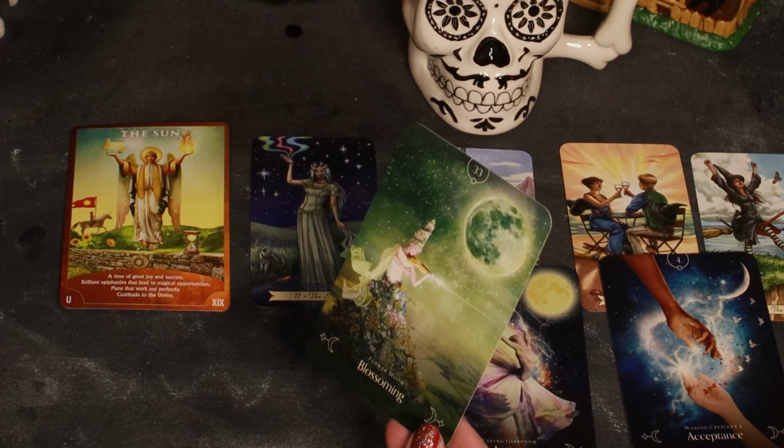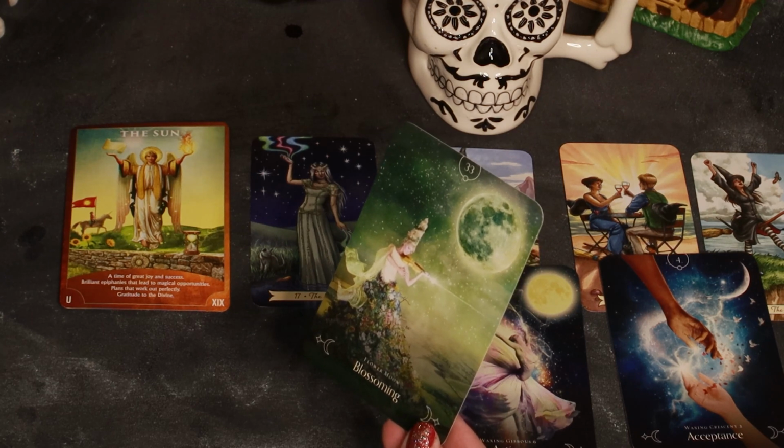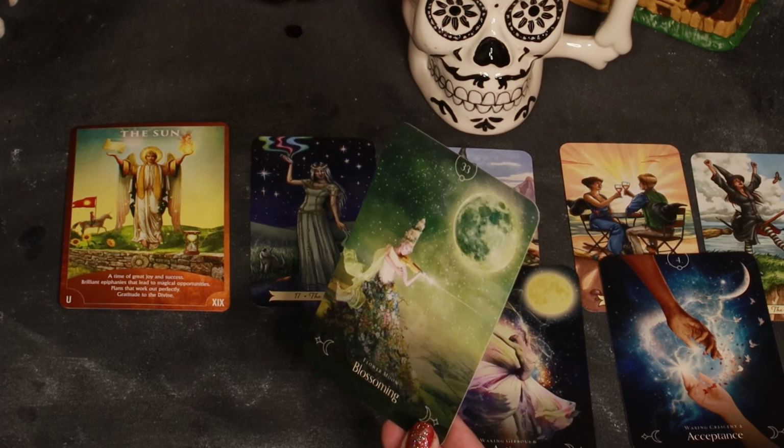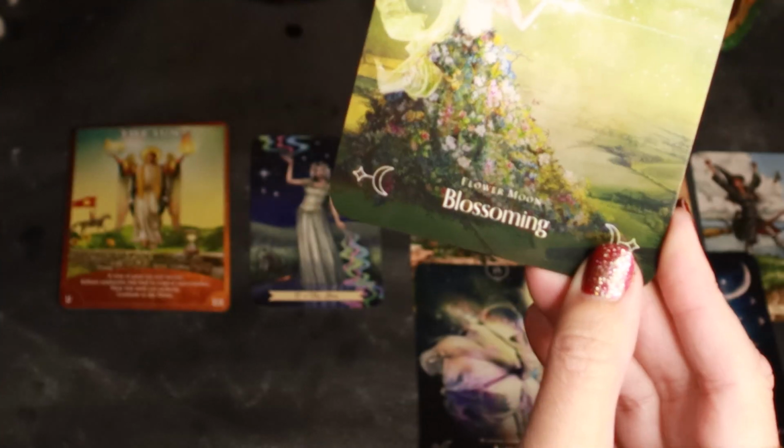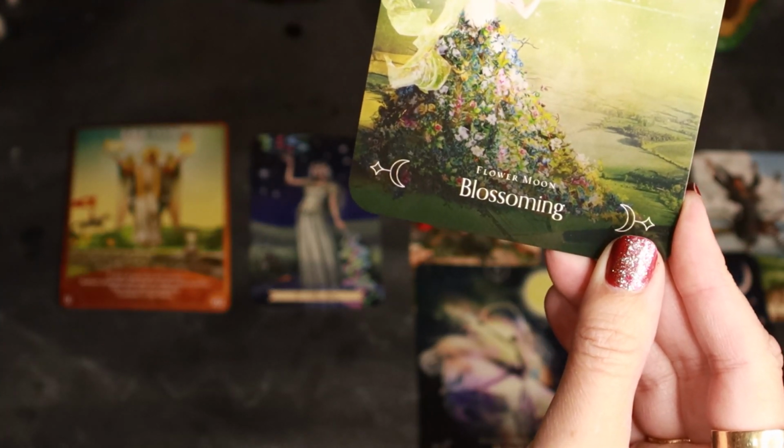Blossoming, do not give up. You may have planned this. Take no notice of what others think or say about you. Open and rise. Someone around you may be jealous for your success. Mark your victories. I joyfully blossom, and I feel no fear. Look how beautiful this card is.